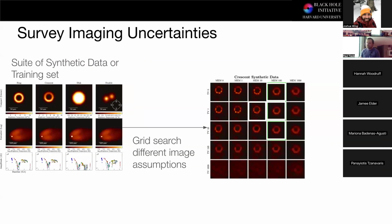And so what the EHT did, and this is at least part of the connection to machine learning, was we took an approach that's very similar to the machine learning approach of train, test, predict, and then apply to held out data. We created a synthetic set of data, or a training set, based off image structures we thought the black hole could potentially look like. These include things like rings with no brightness asymmetry, crescents, disks, doubles. You make a whole bunch of synthetic data, and then you do this effective grid search over your set of hyperparameters. And this is what at least part of the output looks like for this crescent one.